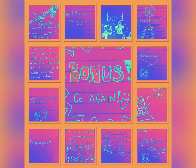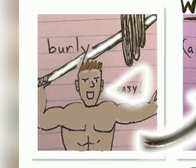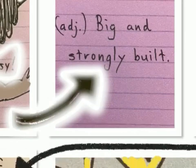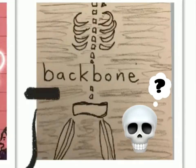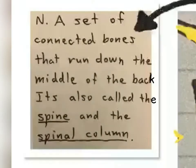Now it's time for some bonus B words. So we have this word burly. What does burly mean? This guy can lift those heavy weights with one hand because he's so burly. He's big and strongly built. What about the word backbone on the far right where the skeleton is? A backbone is a set of connected bones that run down the middle of the back. It's also called the spine in the spinal column.